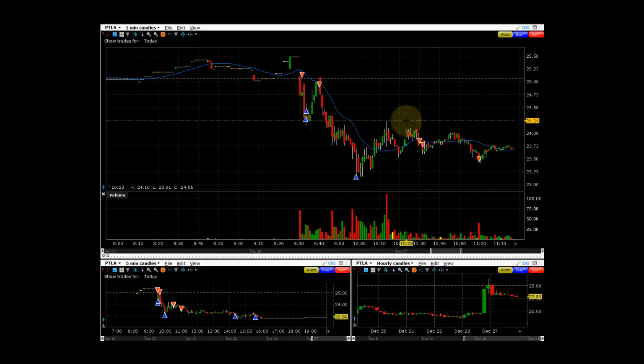So now I have my initial suggestion for my third trade. On a break here of this consolidation area would be my first, and that's when I entered, with the target up here. I took a quick profit, and that looks like 23.80, 23.81. And then I got a second position for now a full position at 23.73.